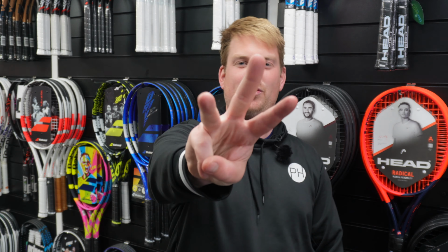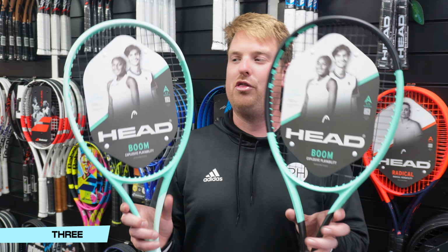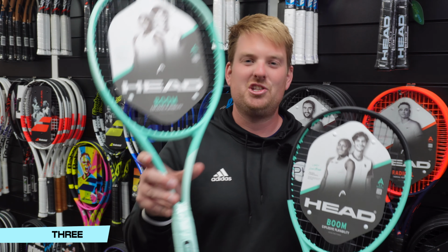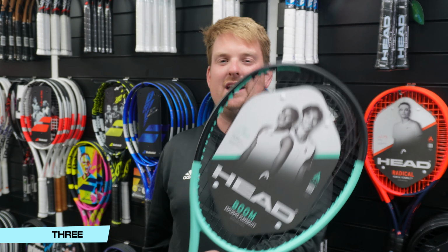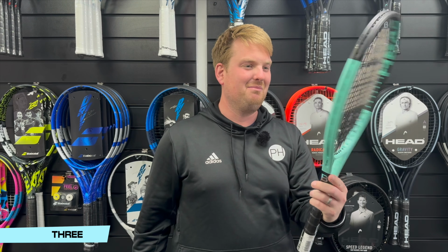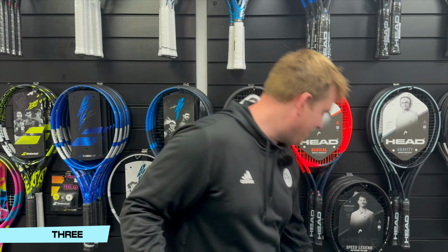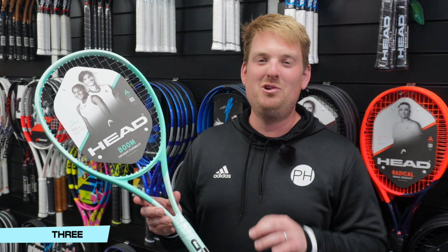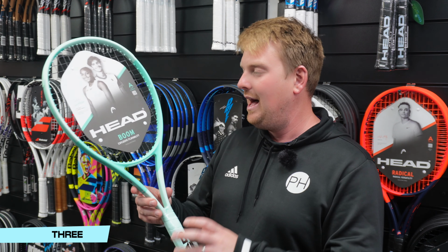In at number 3 on my list, it is a new release. Not a new racket, but a new release. It is from Head, and there's 2 options which I also really like about it. It is the Boom MP. So we have the alternate color, the Cocoa Goth colorway, and we have the standard inline black and blue? Teal? Not really sure, color's not my thing. So this is the Boom MP 2024, and the alternate color, my personal favorite of them.